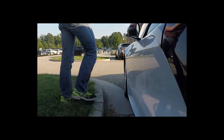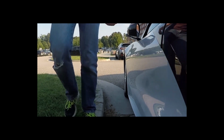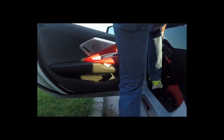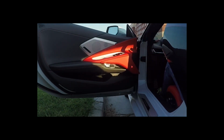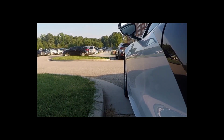I've averaged around 24, but that's with mostly city driving. And on the freeways, long stints, I'm getting up to 34 miles per gallon. Even on that 3,000 mile trip that I took recently, I averaged 29 miles per gallon, which is 2 higher than what this thing should be getting on the freeway. It really is a pretty practical car because of that alone.